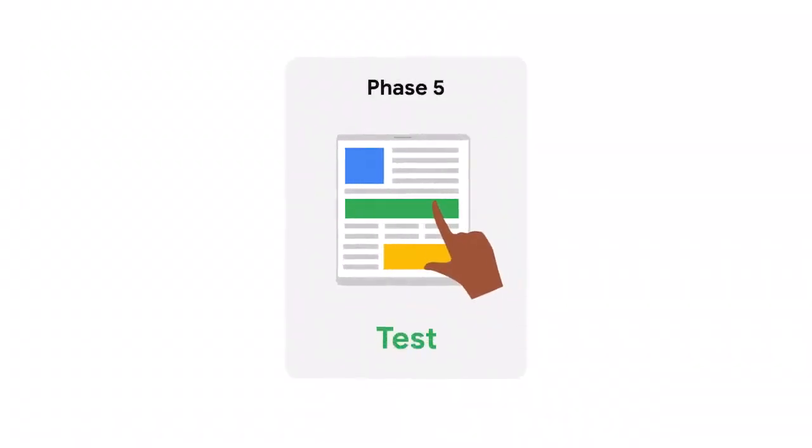We've made it. It's test day. The test phase is the final phase of the process, where you put your prototype to the test. As a newbie designer, you might be asked to collect user feedback by observing and interviewing users. This feedback helps the team know what to revise before bringing the product to market.